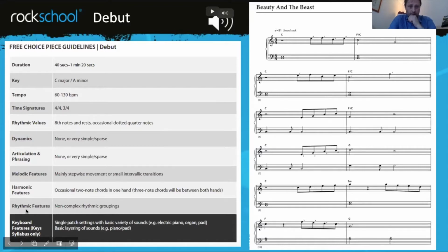Just to note at the bottom, you can see while we've been talking about a piano piece, at the bottom the free choice piece guidelines for the keyboard are sitting there as well. So you can see singles patch settings, a basic variety of sounds and basic layering of sounds as well. So nothing too complicated. And you'll find that when they're playing on the keyboard and when they're playing on the piano, there won't be significant differences at this stage.